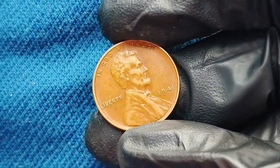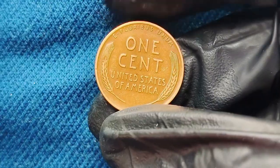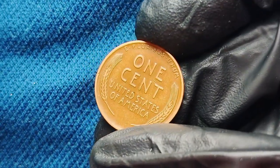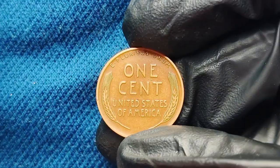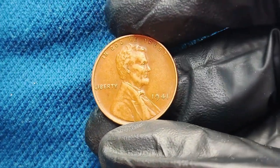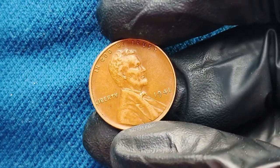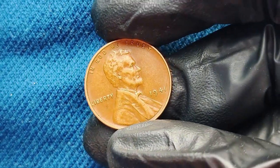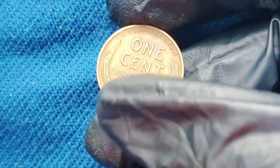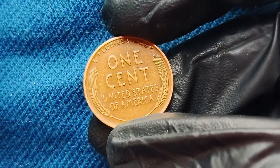Collectors first started noticing odd doubling on the 1941 cent years after it was made. Not the dramatic doubling you see on famous coins like the 1955 doubled die, but softer, smoother, eerier. On some coins, the word Liberty appears shadowed, almost as if stamped twice by ghost-like hands. On others, the numbers in the date show a faint shift, a doubling so delicate, so subtle, that most people never see it unless they're looking for it. And that's just the beginning.